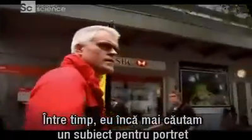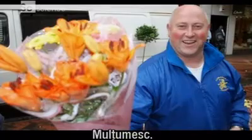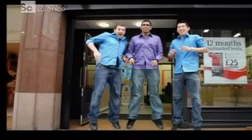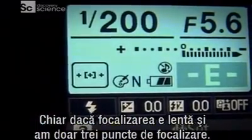Meanwhile, I was still on the hunt for my portrait when I spotted a splash of blue among the flowers. Oh, you look great. You really do look very good. Forward, further forward, further forward. Perfect. Thank you. Cheers. The Nikon was pretty quick to respond to my commands, so I caught some great moments. Go! Marvellous. Although the focus was a little slow and I only had 3 autofocus points compared to the Canon's 9.